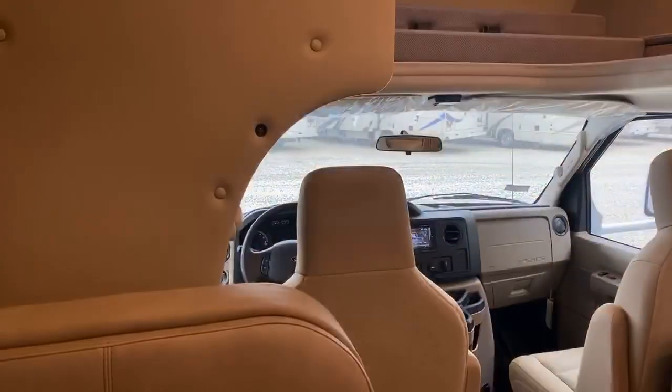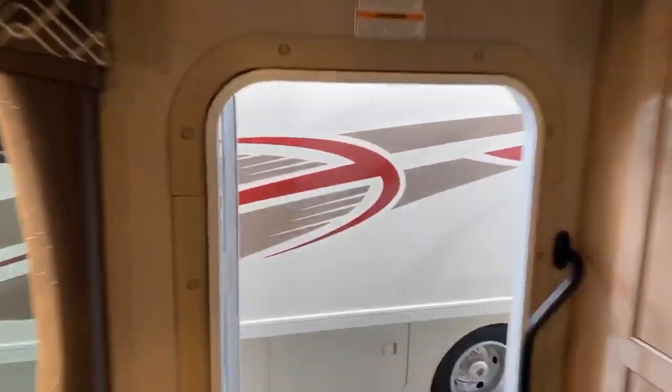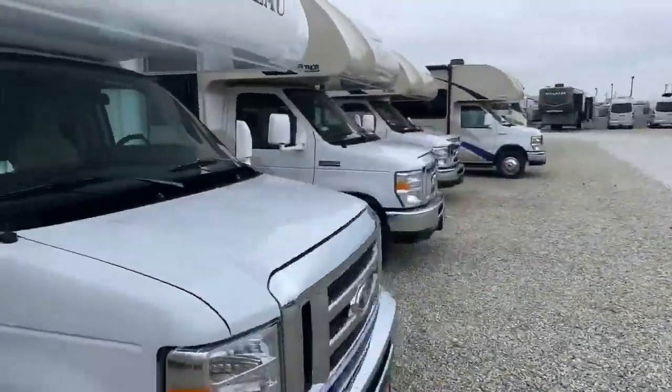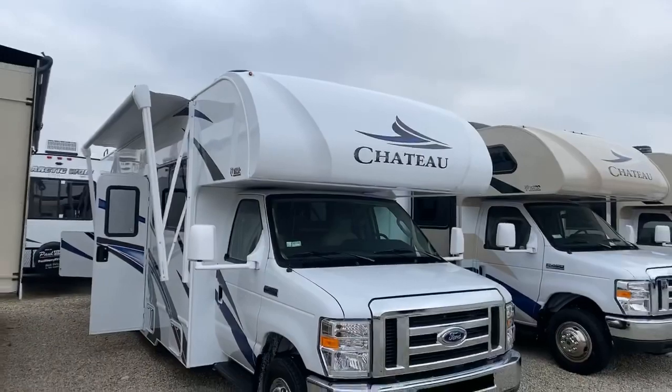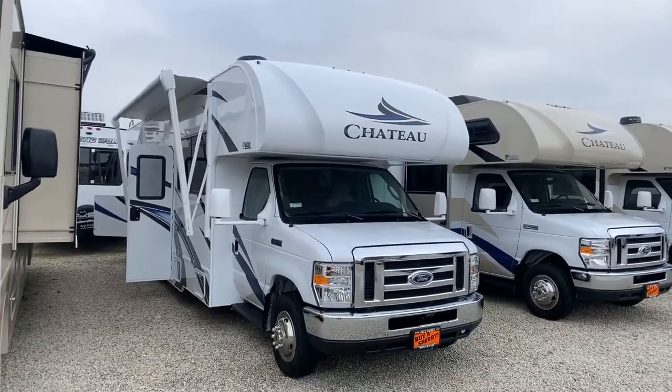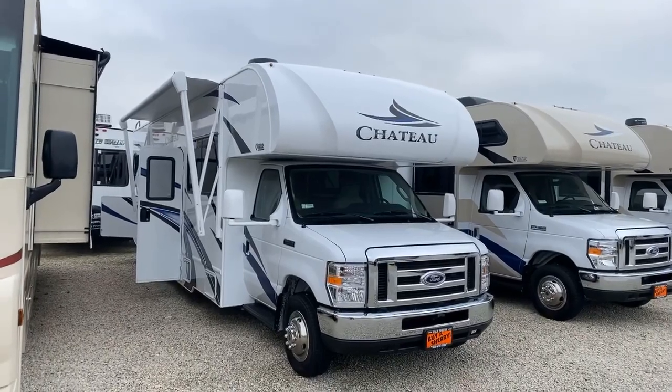So I'm going to turn this off my face and onto the Chateau. I'm sitting inside, and we're just going to go right outside and start on the outside and jump in. This is the all-new Chateau 31WV. It's a 2020 model, and this is a brand new model for really the later part of 2020. This just came in, and this is what I want to call the value edition.